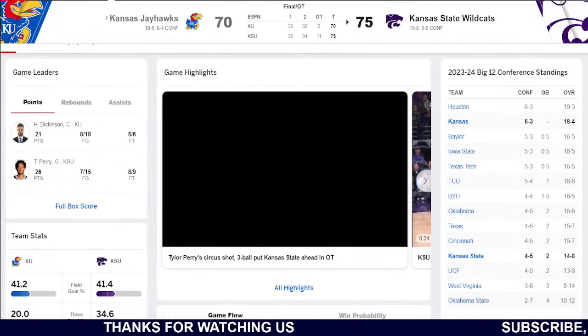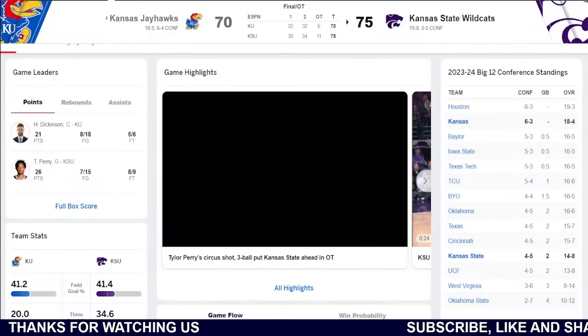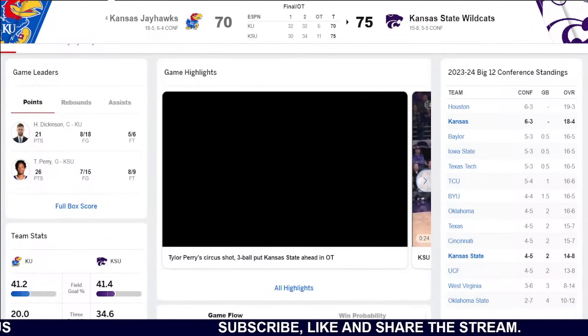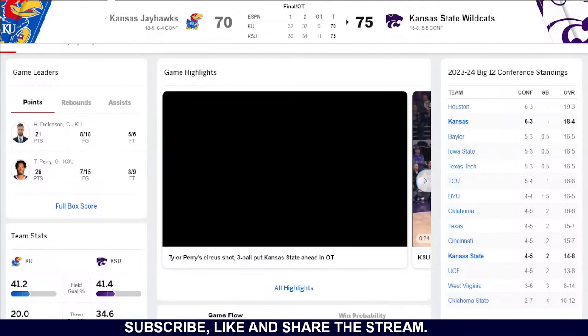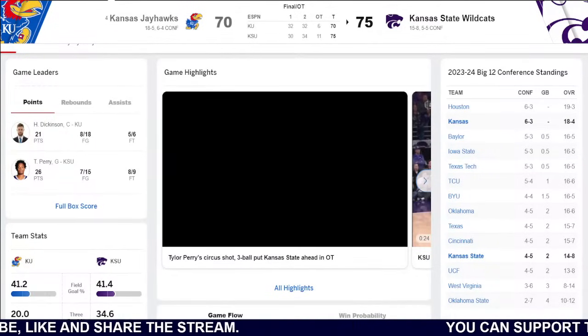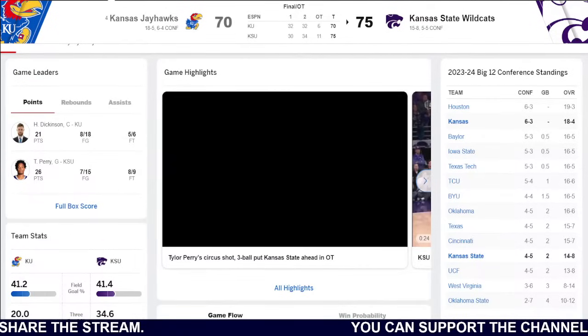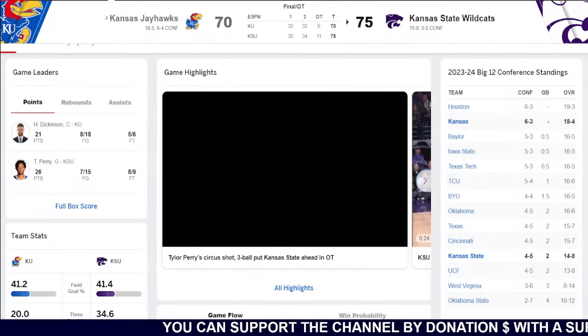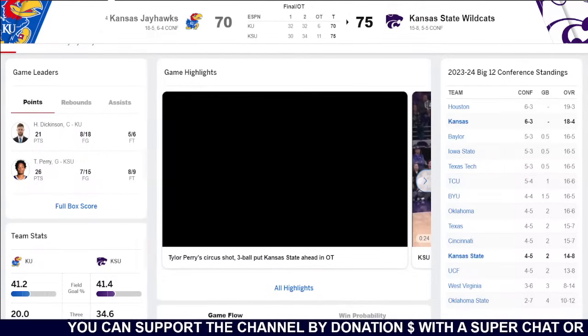Stan, let's go back early to start the second half. K-State's down at the break 32-30. What happens? KU scores the first 9 points of the half to go up 41-30, but K-State responded. Yes, they did, and Tyler Perry woke up. He went on his personal 8-0 run to pull the Wildcats within 3. It was 41-38 at about the 15.5 mark of the second half.